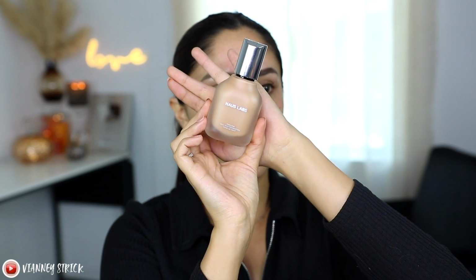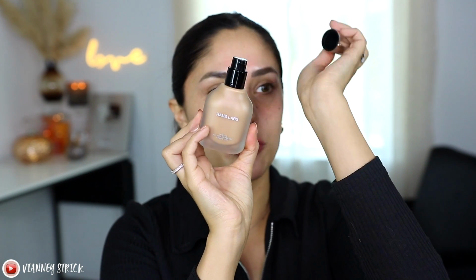So this is a really nice thick frosted glass, and of course it comes with a pump. And it's really nice. Again, you do get 1 fluid ounce. It is going to be $45. So let's go ahead and apply it.